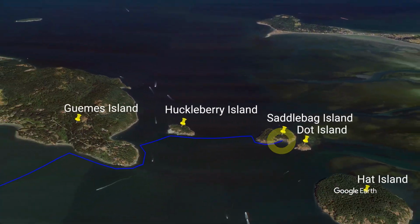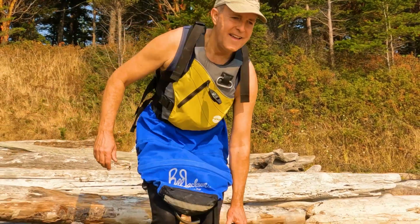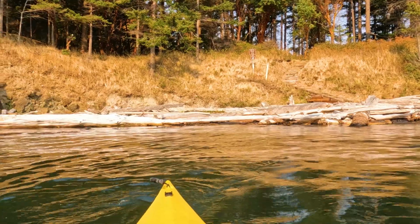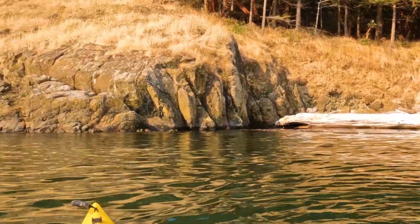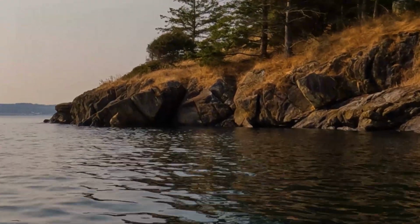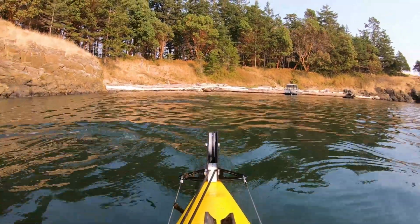As I head back to Anacortes, I'll skirt along the south shore of Huckleberry Island, then Guemes Island, before I paddle across the Guemes Channel to Anacortes. Just as I was heading out, a group arrived at the island. I had had the whole island completely to myself up until then.